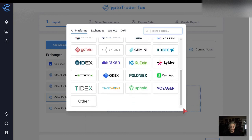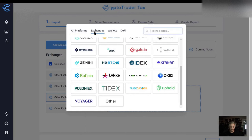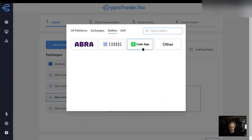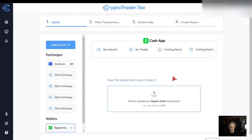Cash App. There's one I use as well, and also up here is Coinbase, Coinbase Pro, Bitfinex, Binance, all these, anybody that's done crypto knows what these are. And then here's some other exchanges that are listed. These are the wallets that are listed. And Cash App is listed here as well. And then I don't even know what DeFi is. But anyway, this is the deal.